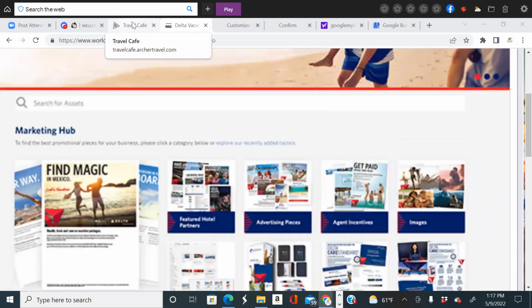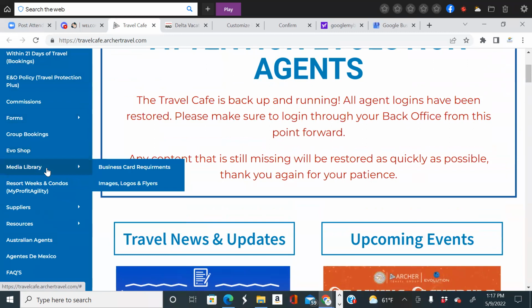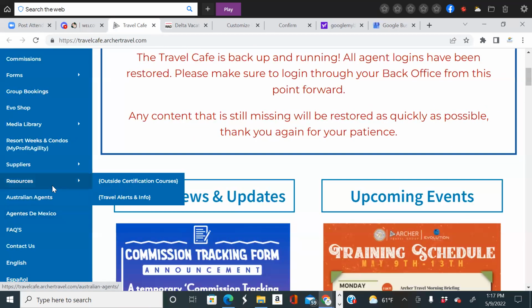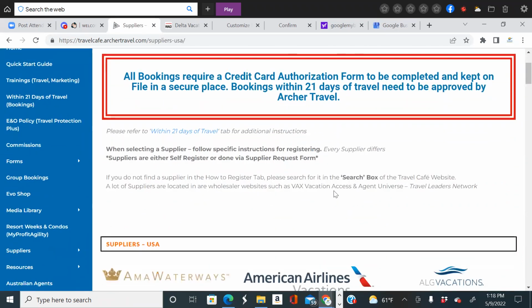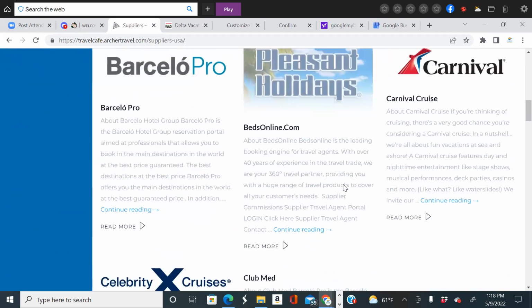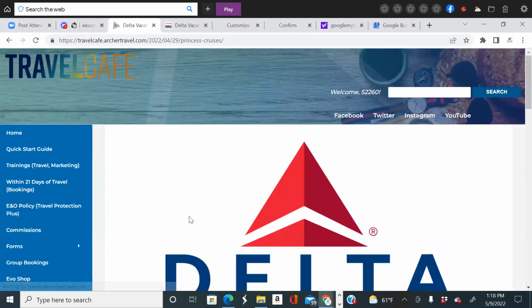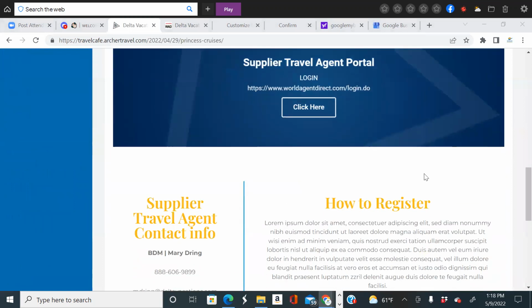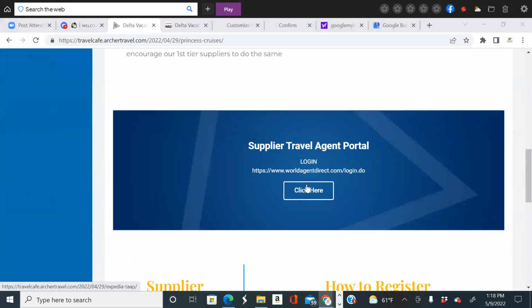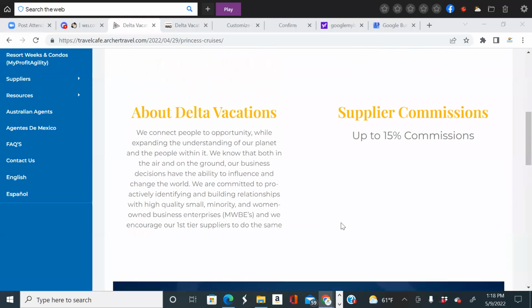Hey, I don't know why it's showing up blurry, but it looks like the travel cafe finally loaded. So let's go under how to register. Okay, so we're going to go under suppliers, how to register. And we're going to go to Delta Vacations. Oh, right here, Delta Vacations. Perfect. We're going to click on continue reading. And let's see. They pay us 15% commission. Awesome. All right. How to register? Oh my gosh, it's in Latin. It's okay. We'll figure it out. All right. It says supplier travel agent info. We're going to click here.